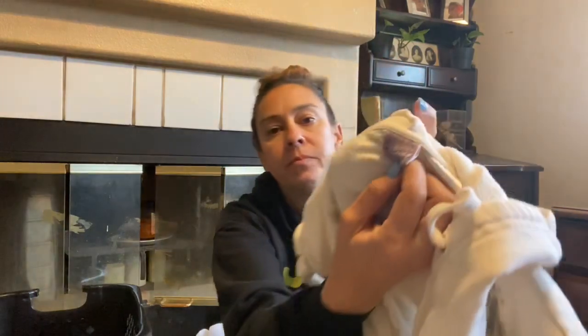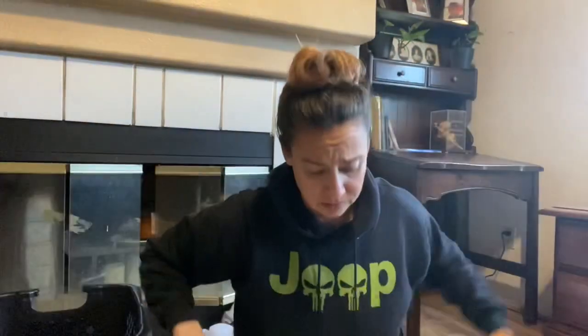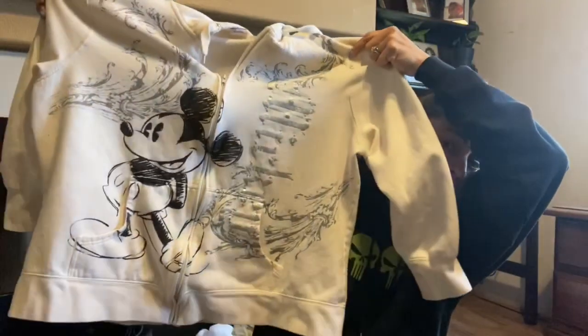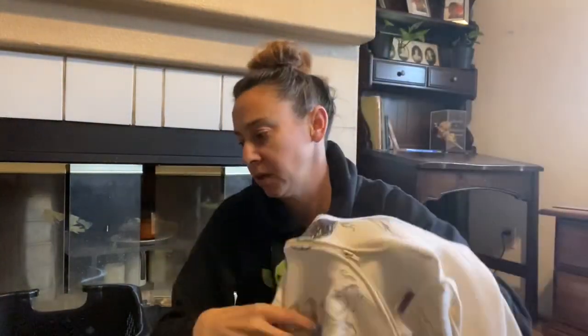And then this is a Disney sweater. It is a size 3X, but it doesn't look like it. So I don't know, maybe it's vintage, but it does not look like a 3X. It does have a stain, but I think it's so, so faint. So I think that'll be okay.